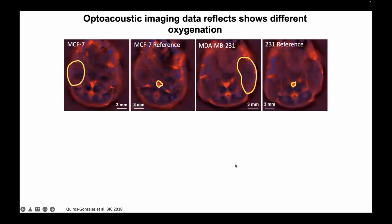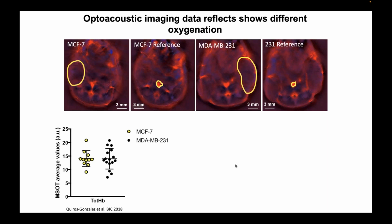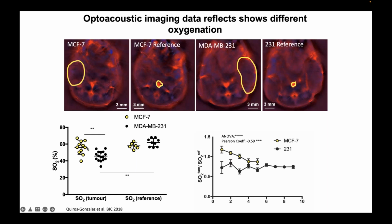By using MSOT, we were expecting differences, because we knew that the more differentiated MCF7 and the less differentiated MDA should have different paracrine activities, so they should be able to generate a completely different vasculature. And we found that, as you will see. There was no difference in the tumor in total hemoglobin, but we could see a strong difference in oxygen saturation. In fact, tumors raised by MCF7 showed an oxygen saturation no different from the oxygen saturation of normal blood. So these tumors were not hypoxic, at least when we are talking about blood.